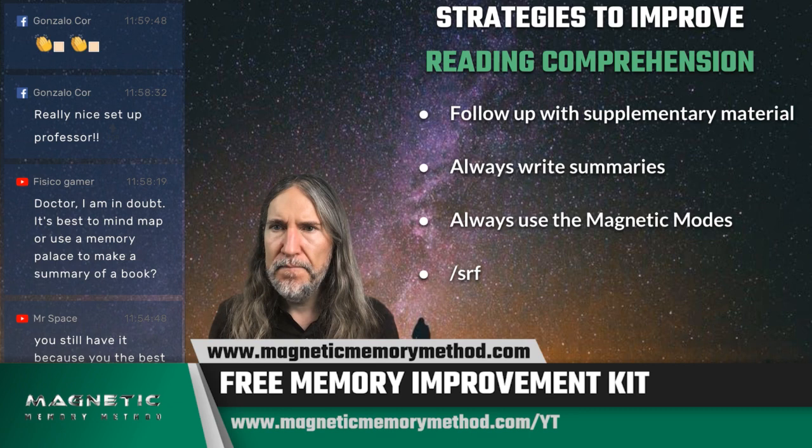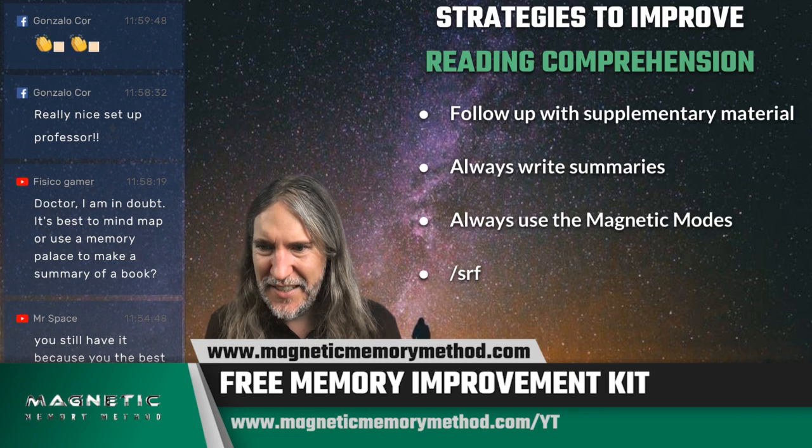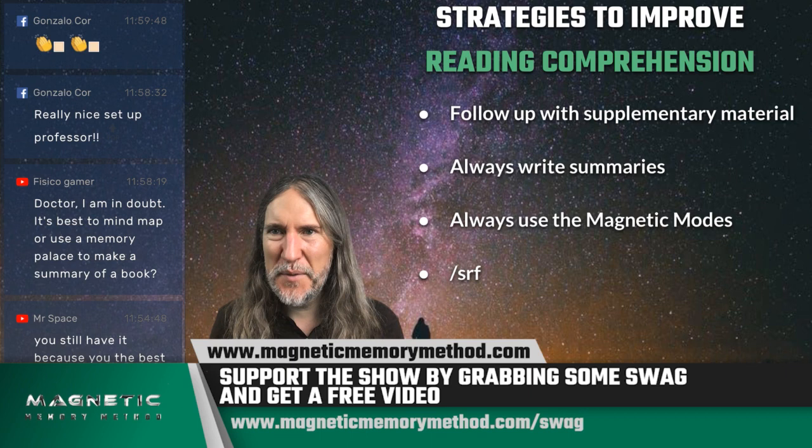All right, thanks for those, Gonzalo. I like that clapping square. I don't know what the square means, but it's awesome. Or is that some sort of drum symbol that's not showing up properly?